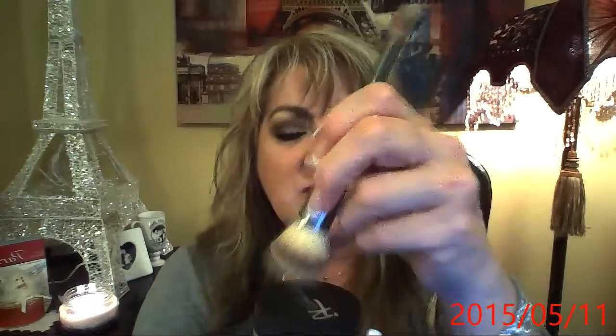But then you need to set it immediately with a translucent, finely milled powder, and this is again IT Cosmetics Bye Bye Pores, and it is very finely milled. So I swish it around and then go under and then swish it out, and I go ahead and do my T-zone, and sometimes I will go right under where I bronze, so that I have that kind of facelift.